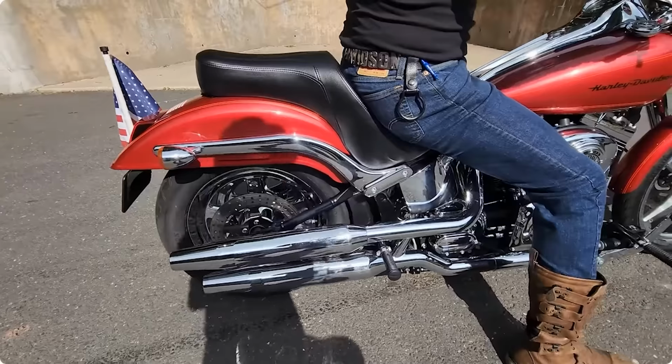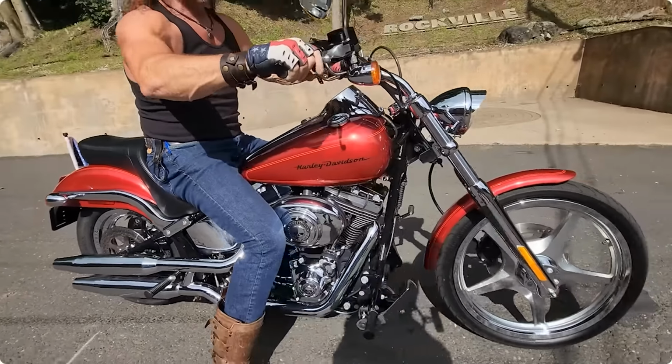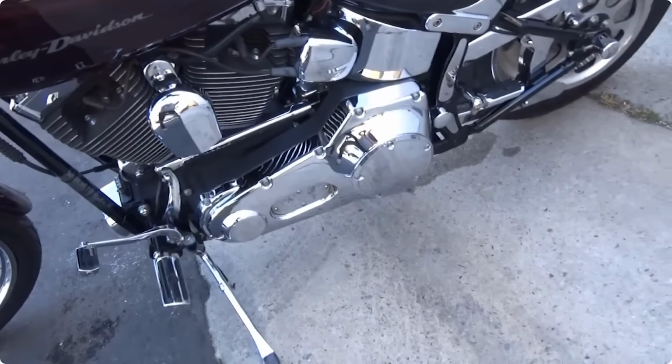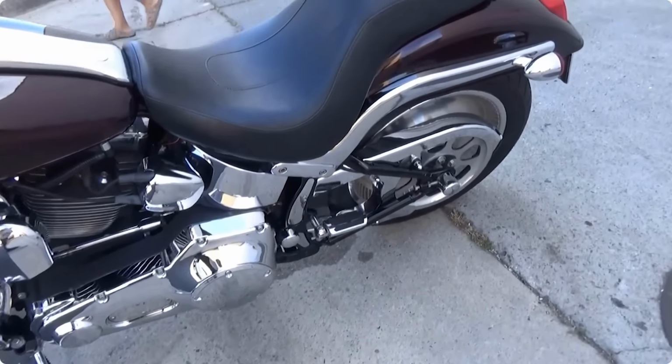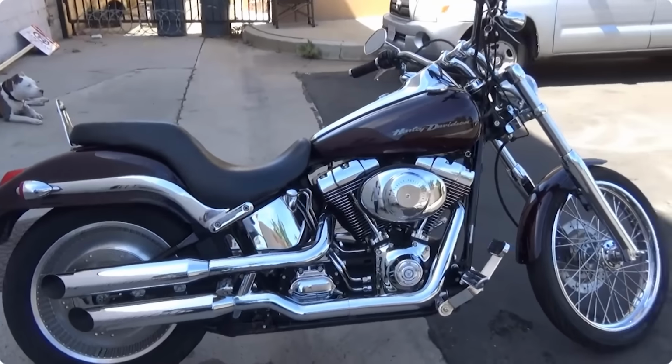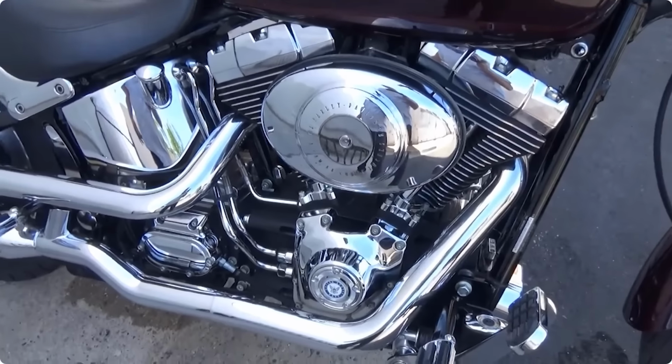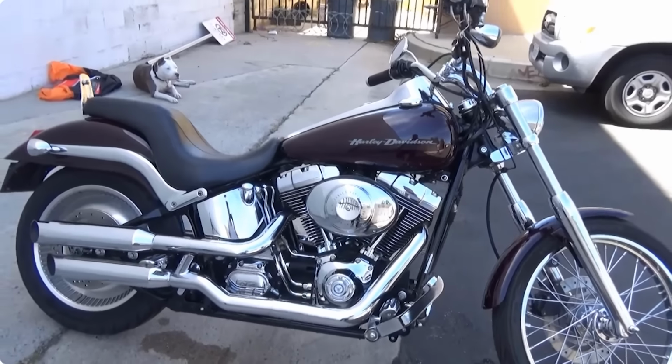And the Softail Deuce really resembles a Softail Custom. So you've got a solid mag wheel in the rear, then you've got a big 21-inch spoke wheel in the front, narrow. It's an FX front end. So the model designation is FX for the front end, ST for Softail, and then D for Deuce. FXSTD.